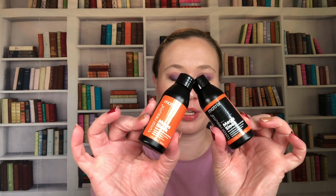Then we have a shampoo and conditioner from Matrix. I love Matrix. I used to be that would be the only shampoo I would ever buy or use.